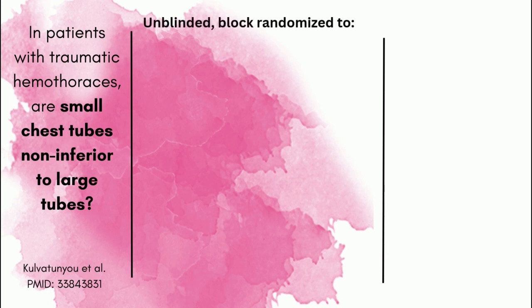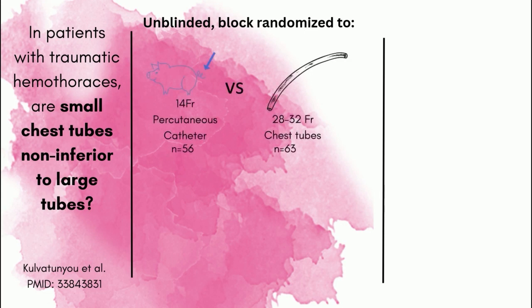It's an unblinded block randomized trial that looked over 5 different centers with about 120 patients. It got cut down because of COVID, so they had to publish the data earlier. They included all patients that were over 18, and if the patient was hemodynamically stable. If the patient was not hemodynamically stable, they just did a surgical chest tube. And if the patient didn't want it, or if the surgeon didn't want to do this. So they broke it down into 2 groups. About 56 patients got a percutaneous chest tube, and about 63 got a regular surgical chest tube.